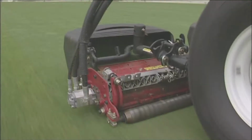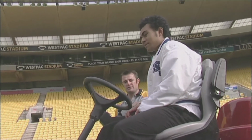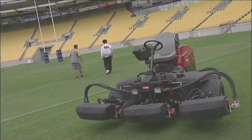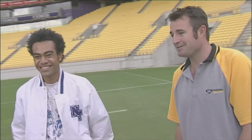The pitch is mowed in a special pattern so it looks great for the TV cameras. That's pretty good. That's pretty good for a first go. To be good at this job, it is handy if you've got a bit of patience. You get a good team environment, and it's a very rewarding job. I mean, you've cut over a quarter of the field then, and you've done really well.